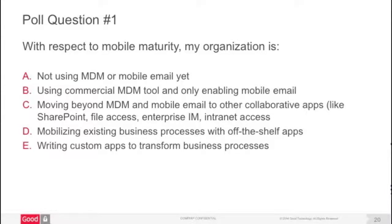I think that a lot of the field experience tends to show me that letter C is where a lot of folks are right now, and obviously gradually moving and understanding that they need to start to get into custom apps. So I'll be interested to see what some of the results are.